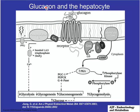Here is a picture of glucagon and its interaction with the most important site in humans, that is the liver and the hepatocyte. And here we have the glucagon receptor, the 7TM receptor, that is coupled to a G-alpha-S G protein. And that means that via the G-alpha we can activate adenylate cyclase, have cyclic AMP production, and protein kinase A built up here, which can then phosphorylate, for instance, this kinase that can then activate the phosphorylase, and then we can have the glycogenolysis. That is one of the main actions of glucagon.